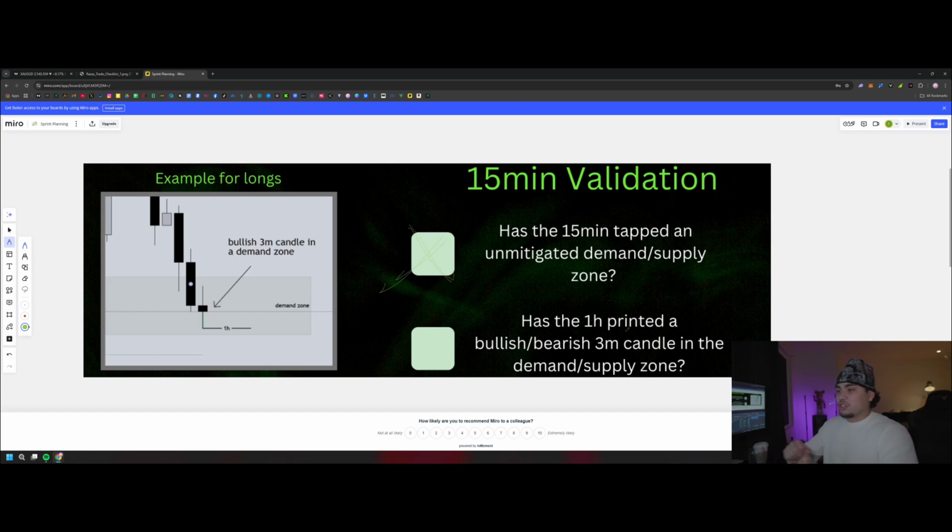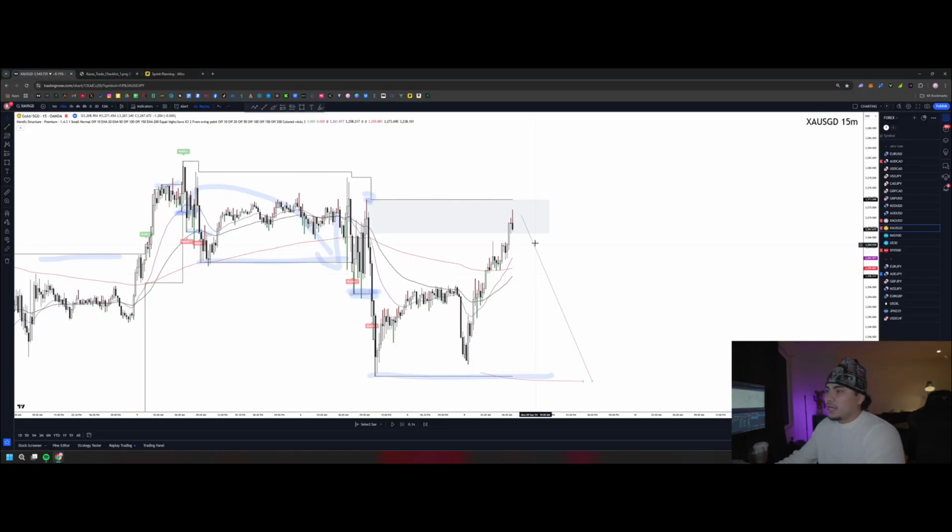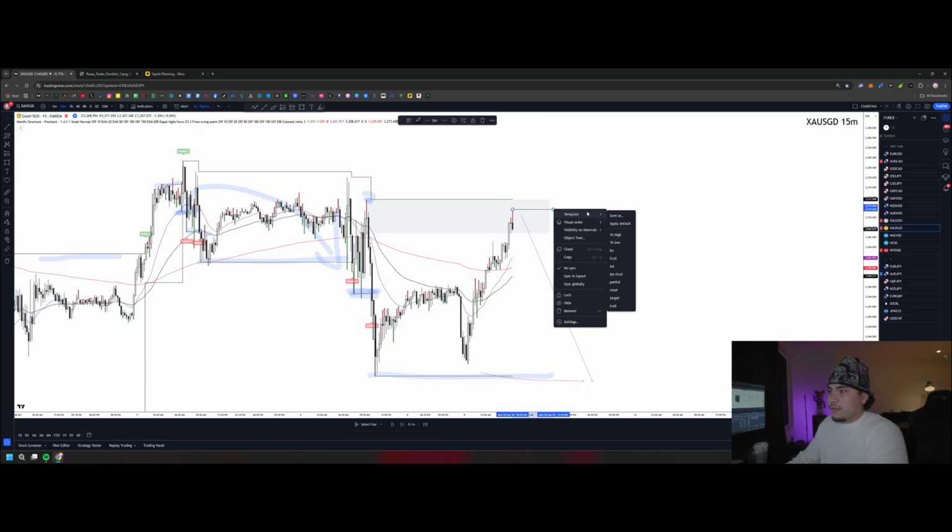The next question is going to be, has the 1 hour printed a bullish or bearish 3M candle in the demand or supply zone, or S&D, whatever you want to call it? And here is where we can go ahead and see that yes, it has. Here's the S&D getting tapped, and here's the candle, the 3M candle that just got printed in the 15-minute.